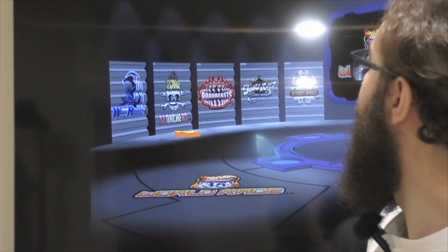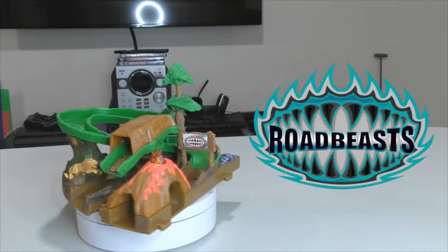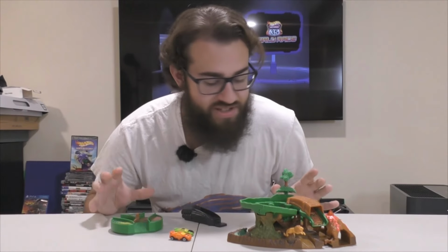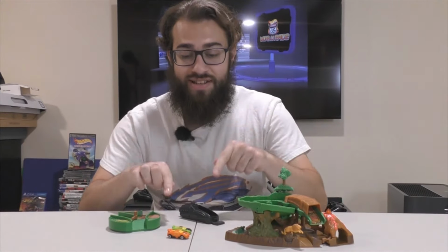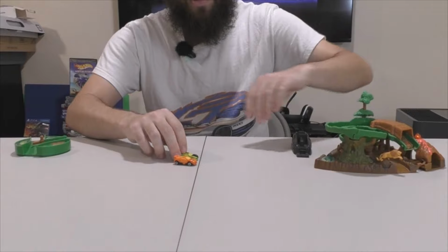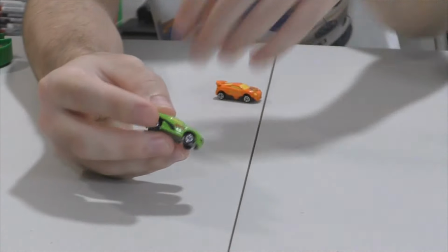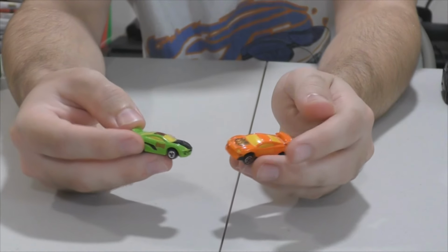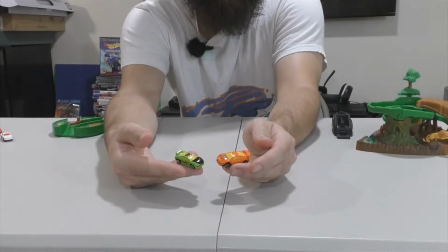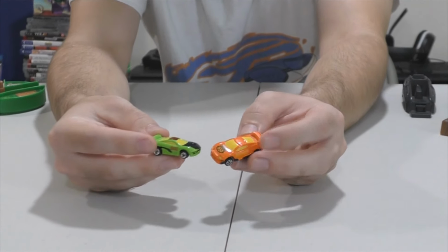All right, RoadBeasts. Okay, so this is the RoadBeasts set. Before we get into the set, let's take a look at the 2 exclusive cars. One of these is a RoadBeast Showstopper, which like the other one's MST Suzuka. They're both tuners. Why couldn't they save these for the Street Breed set and then maybe put the Street Breed cars in the RoadBeasts? It's kind of strange choices here.